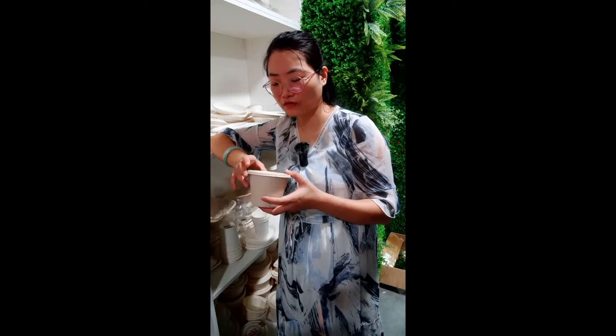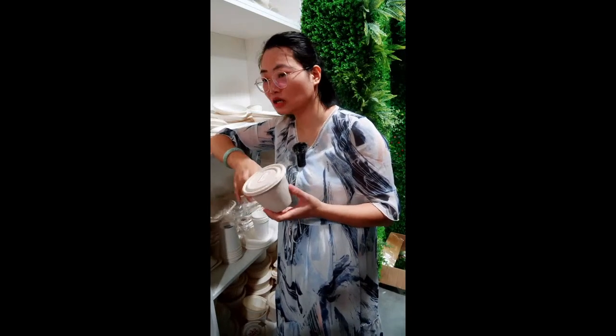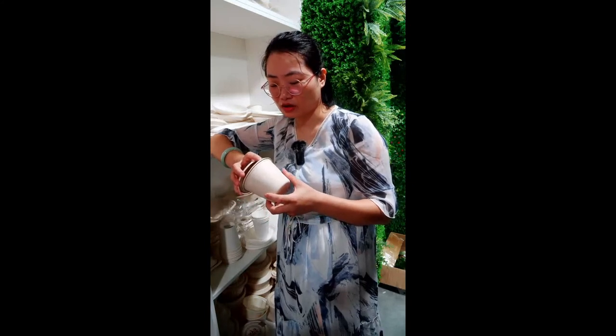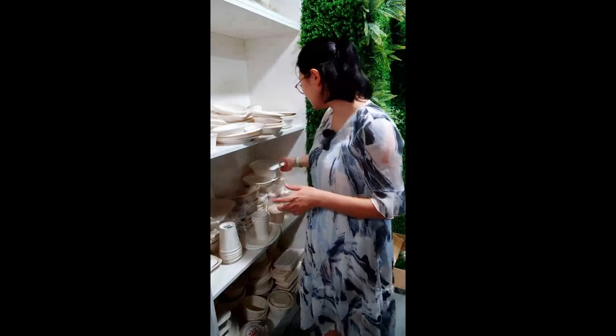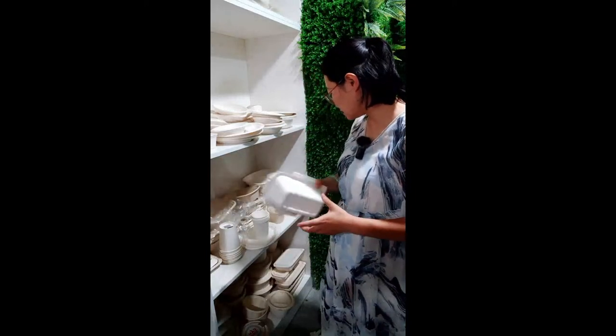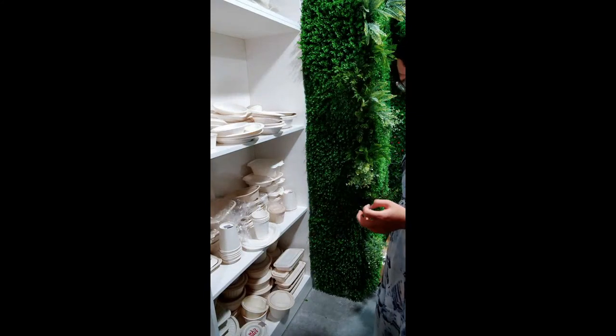the factory is full and also full of orders at this time, because the takeaway products are very popular at this time. So if you have any interest in the sugarcane products, please send us the information. Because the MOQ must be up to 5,000 pieces one design. So if you have any interest, please send us the information about that. Okay.